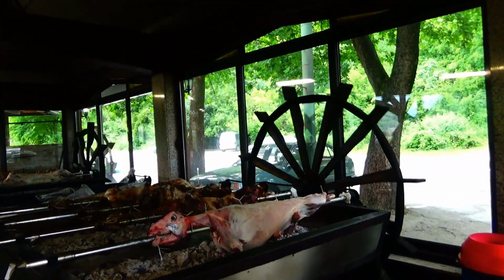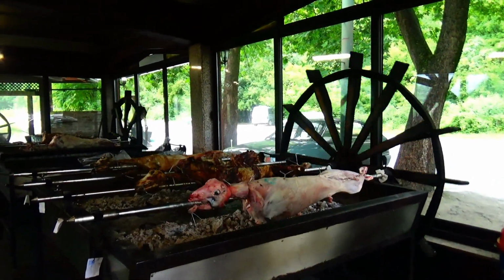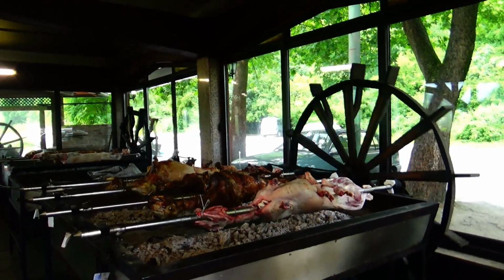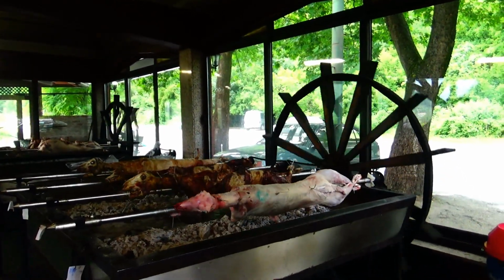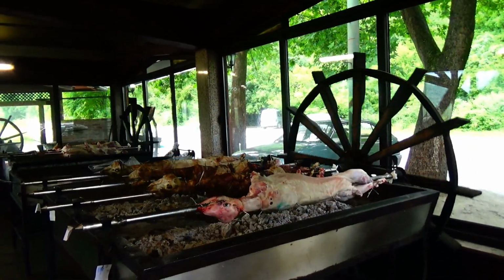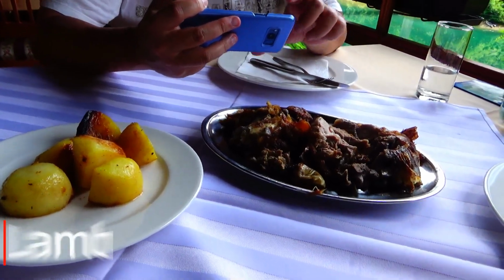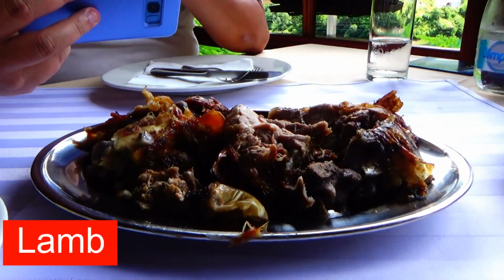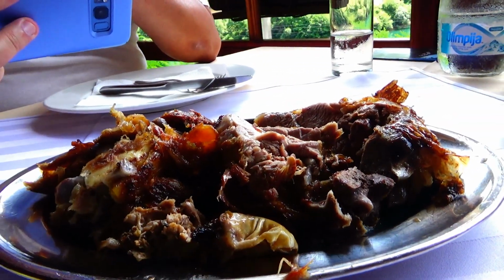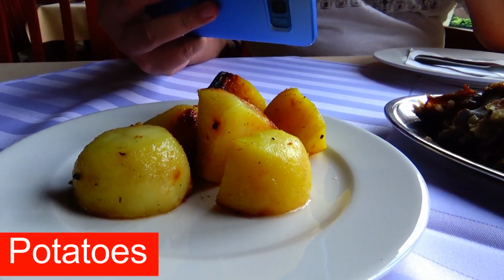Over here we've got a lot of lamb being roasted over nice hot coal. Some of them have just been put on, like this one right in front of me. It's creepy just looking at their eyes all cooked and stuff. Food arrives. This is our lamb. Oh, nice juicy lamb. Then over here we've got some potatoes. Yum.